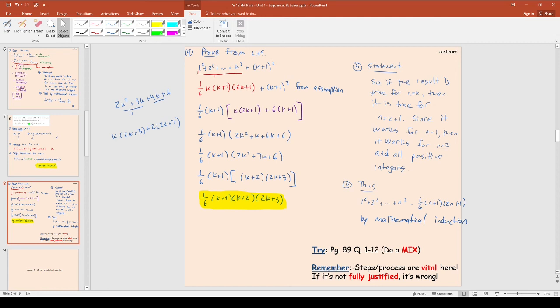And there's a bit of a warning here. Steps and process are vital, okay? If you do this wrong at all, you could lose tons and tons of marks. So it's really thorough. The proof by induction is really reliant on those logic steps, so don't get them wrong. Make sure you're fully justified, even though it takes pages to do.